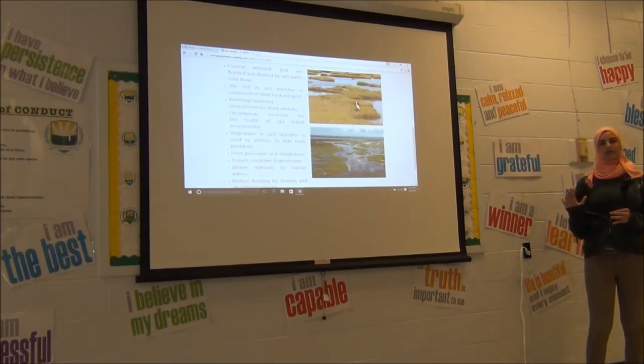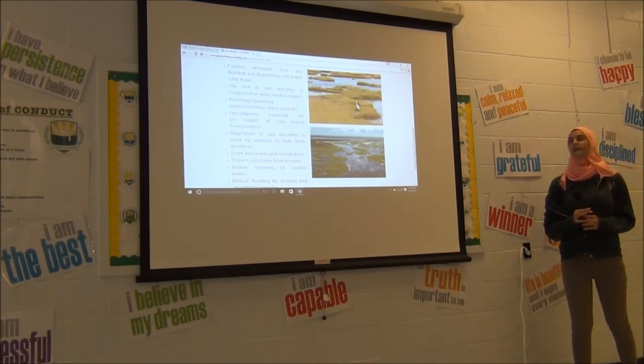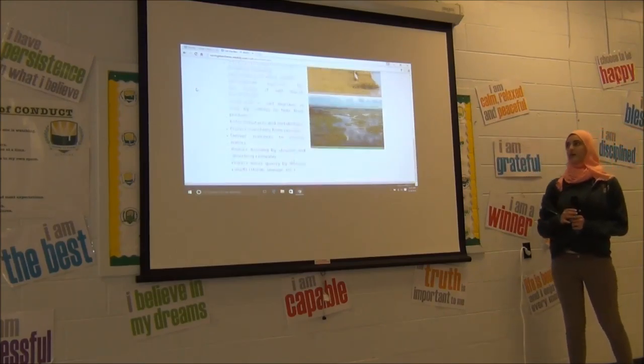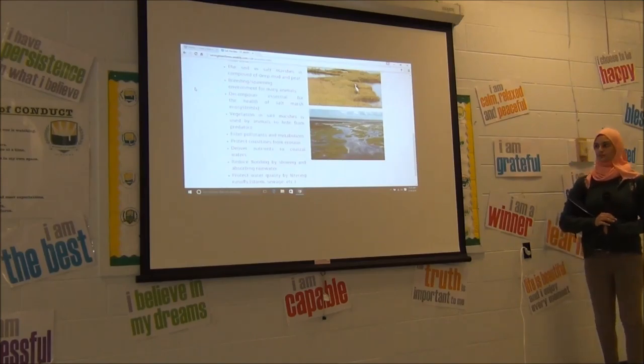One of the main reasons that salt marshes are important is that they are a breeding and spawning area. They are also a food producer and a decomposer for many animals. The vegetation in the salt marshes is used as a hideaway from predators for many animals.